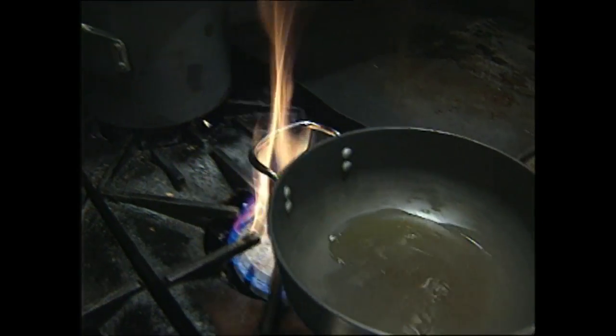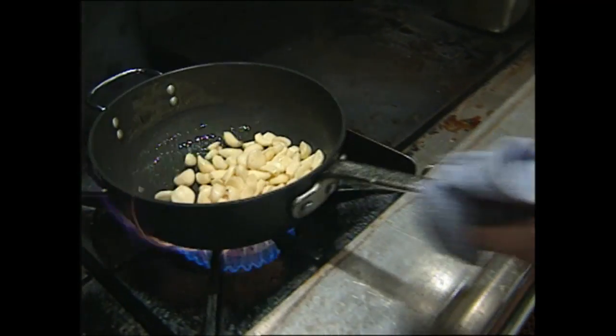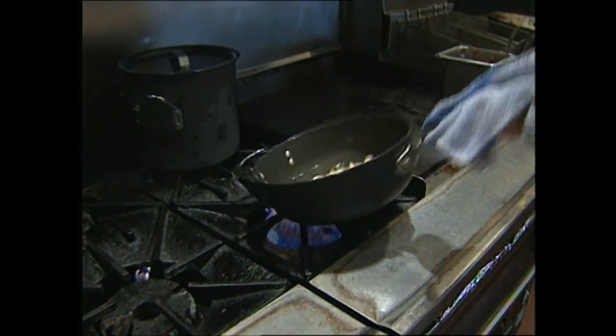I'm gonna start using the garlic. We're gonna roast these whole cloves of garlic in the pan and some extra virgin olive oil. Okay, we got our garlic, it's nicely golden. We're bringing out that nice garlic roasted flavor.